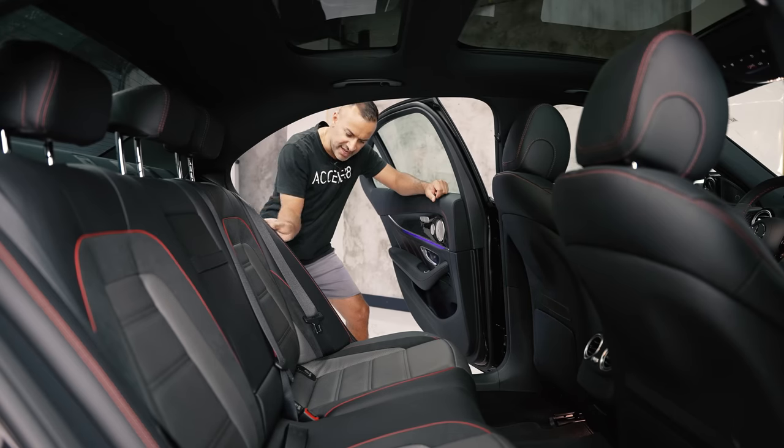It feels like everything around this car is done very well. There's a ton of tech. This is definitely a better car than an Audi S4. It is more money, but it's definitely a better car. The tech is a million times better.